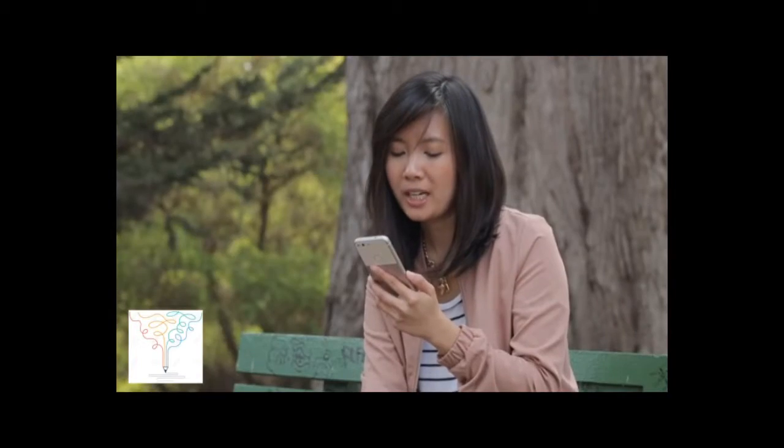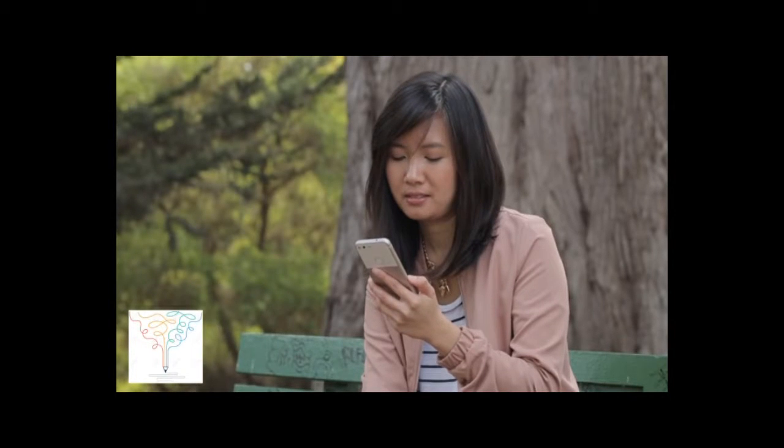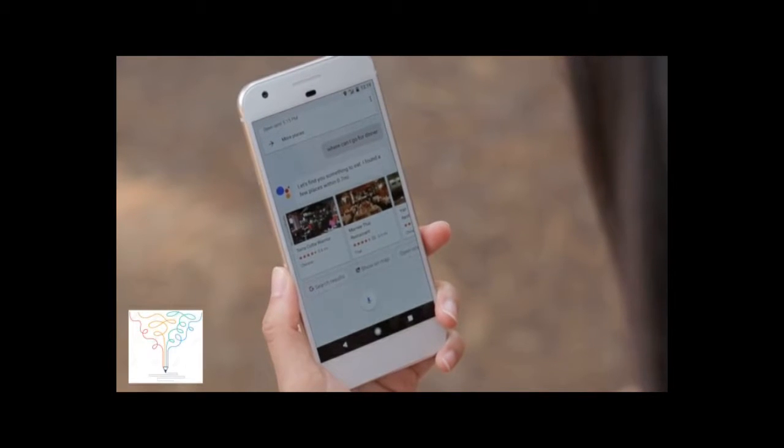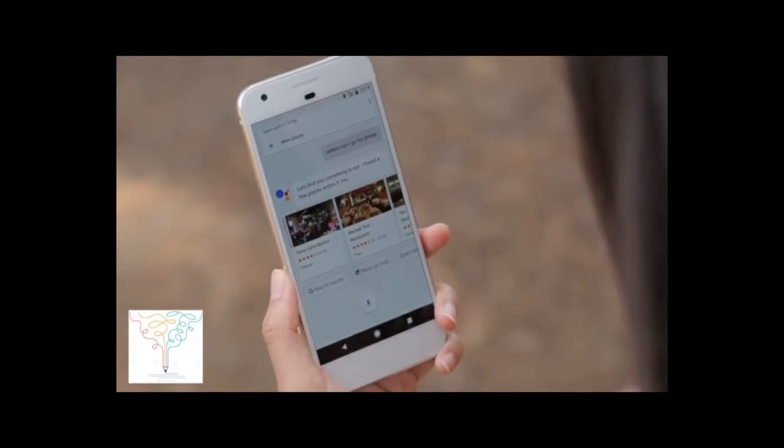Often with most voice assistants, you forget that it's there. But when you do remember, Google Assistant can be useful and works relatively fast. But of course, there are some things it just doesn't know.